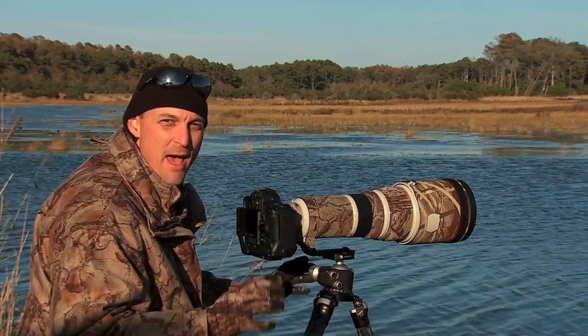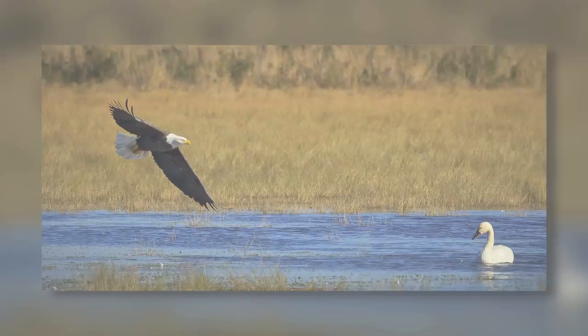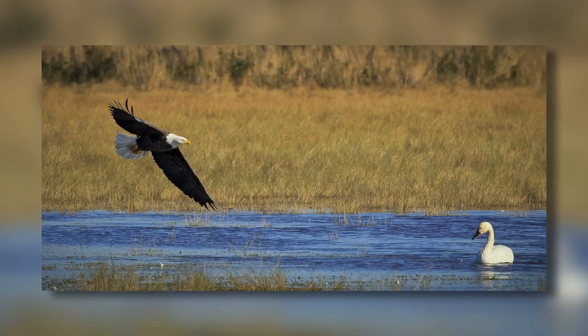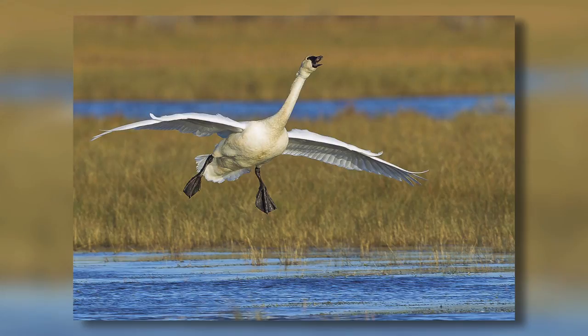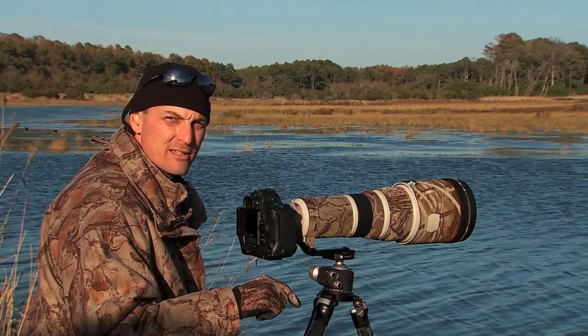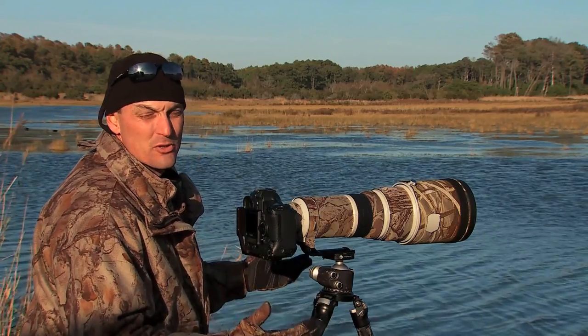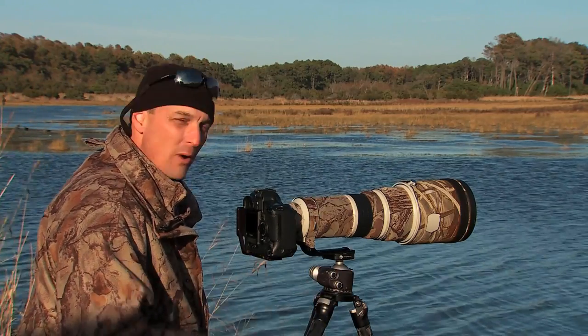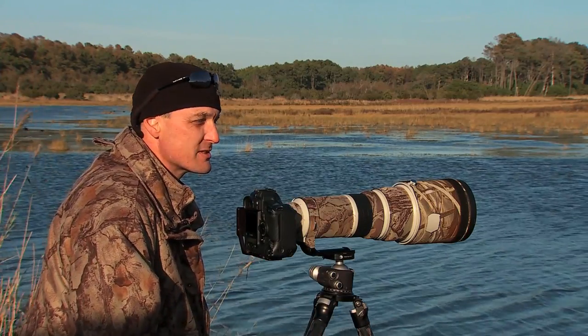I tell you, I've had an absolute ball this afternoon photographing the tundra swans, and we even saw a bald eagle sitting out here in this little impoundment. Had Canada geese and a variety of different ducks going back and forth. This is the kind of thing I really enjoy photographing. But I tell you what, you can't come to Chincoteague National Wildlife Refuge here on Assateague Island without going to see the wild ponies. So I'm gonna head up to the north end of the island, see if I can catch up with some of those horses and get a few shots there.